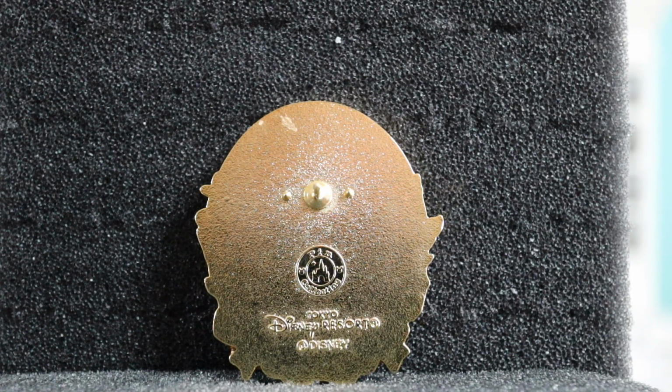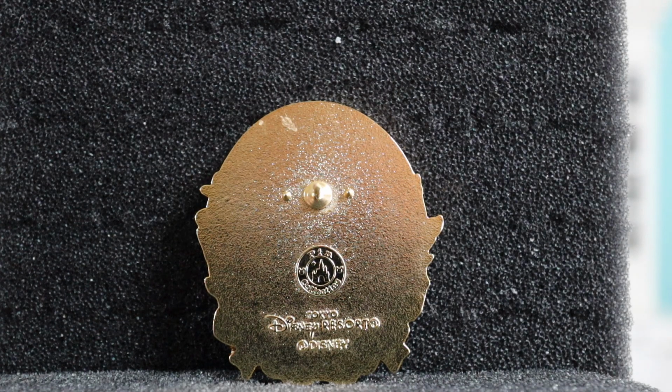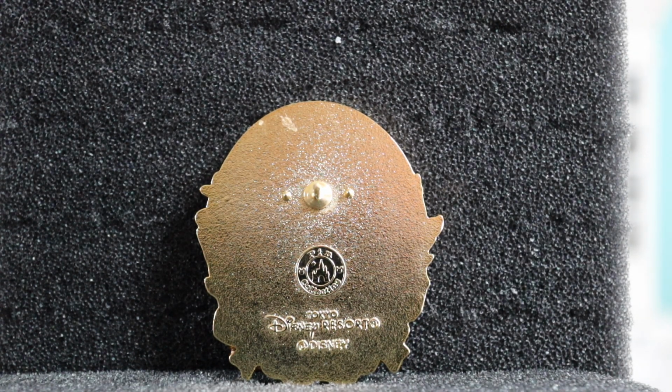So on the back of the pin, as you can see, it has one pin post with two nubs. It has a gold background. Right there it says pin collecting, and then underneath that it says Tokyo Disney Resort. And this pin was released in 2014. So I just think that this pin is really different and unique. Like I said, with all the different elements on the side with the seashells, and then like the silhouette effect with Ariel. I think that that's really pretty.